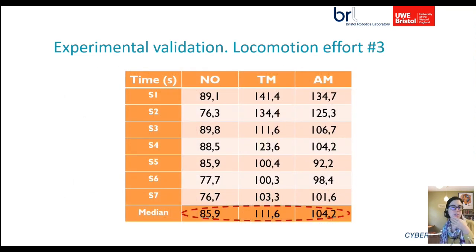And in the third experiment, with all the track and the stairs up and down, we couldn't measure the oxygen consumption. So what we did was to measure the time it took for the people to complete the track. And we could see, again, that from not wearing the orthosis to wearing the orthosis, it incremented, but there was no assistance provided here. And the moment we provided the assistance, the people were faster in completing their track.